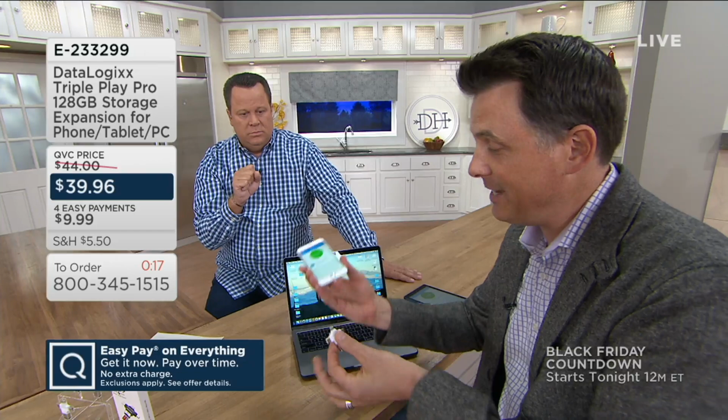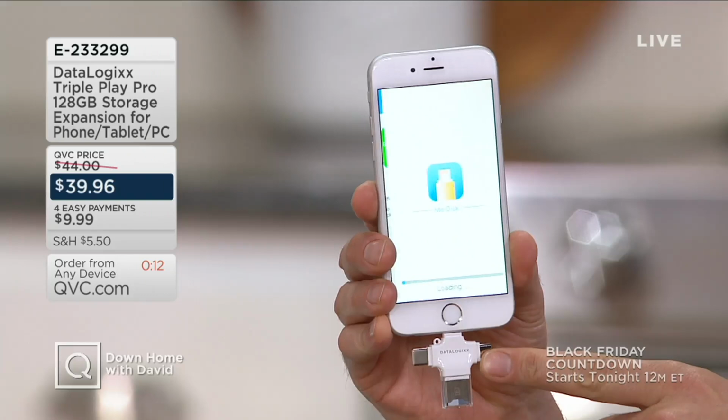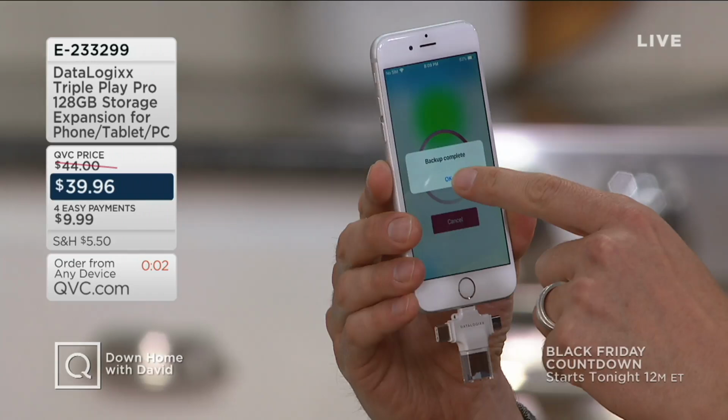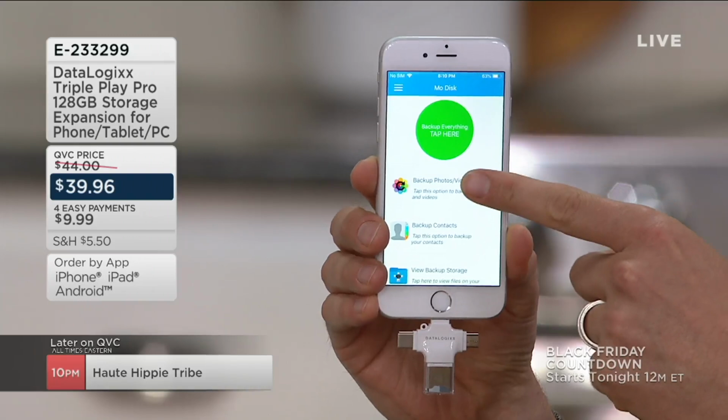And then once you have that app downloaded, as soon as you pop the Triple Play into your Apple or Android device, it'll say right here, I'm loading right now. It'll open up the app automatically, and to back up everything, tap the big green button, and there you go. All of the photos, all of the videos are now backed up, so you have a copy, not just right here on your phone, you have a copy right here on the Triple Play.